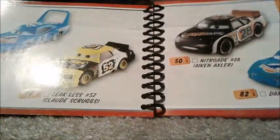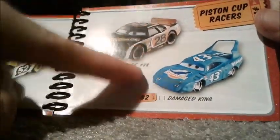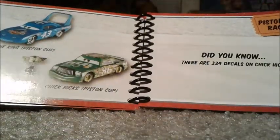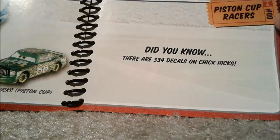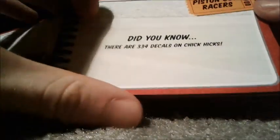Chick Hicks. The King. Claude Scruggs. Aiken Axler. He's definitely very rare. Not sure if he'll get a re-release. And those two chases are pretty rare. There are 334 decals on Chick Hicks. Definitely like those facts in this new book.